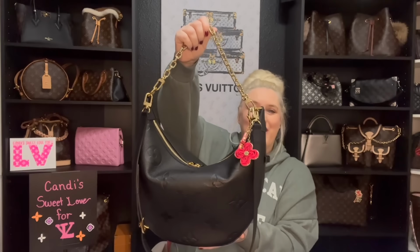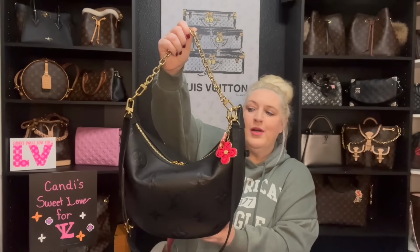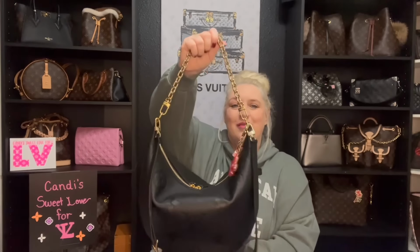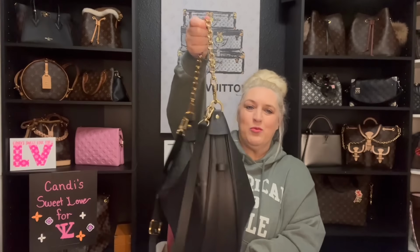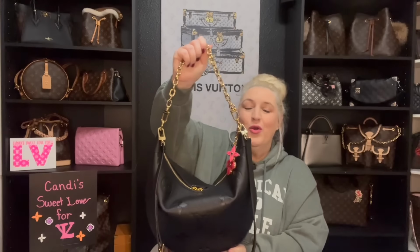Okay, so I'm gonna first start off with my latest largest handbag, which is the Loop Hobo in the GM size, in the Empreinte leather. I am currently using this bag, so that's why you're seeing it slouched like this, because I have all of my things inside of it, which is not a whole lot.